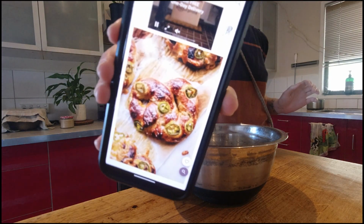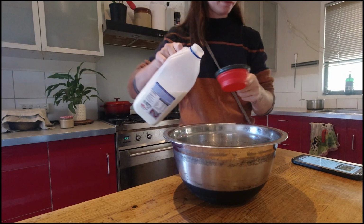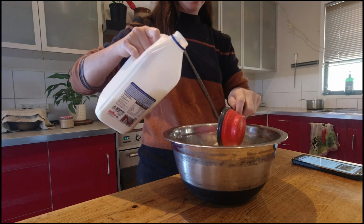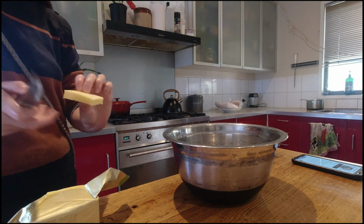I'm going to try and make this pretzel recipe as well. I've never made pretzels before. They're supposed to get cooked similar to bagels, so I am curious to see how this goes.